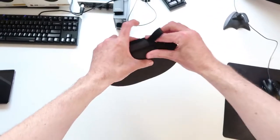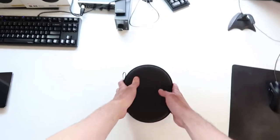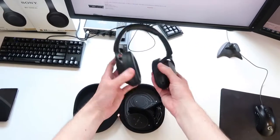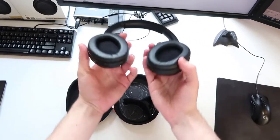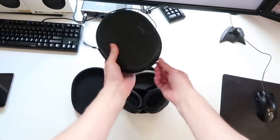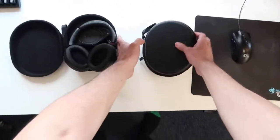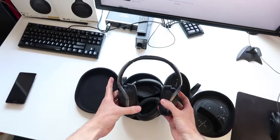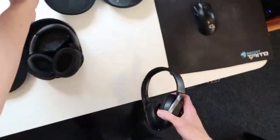The XM3s, the Sonys, Bluetooth active noise cancelling headphones. I got them, and in this video I'm comparing them to the XM2s, which I bought first because they were quite a bit cheaper. And here's the XM2s. So, what do you need to know?